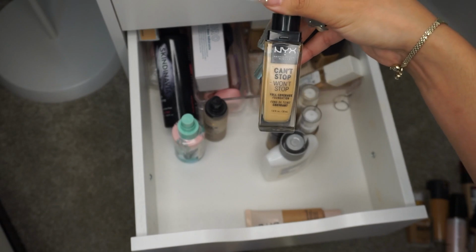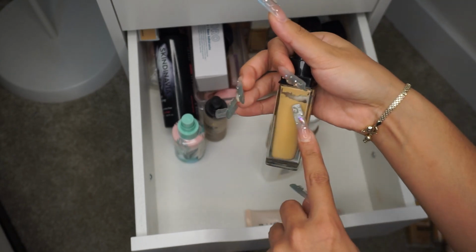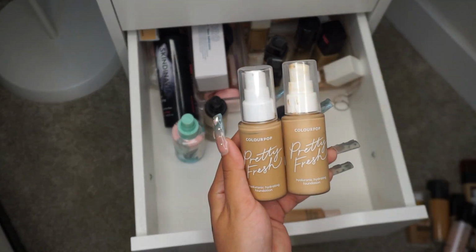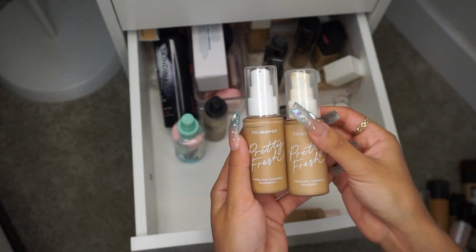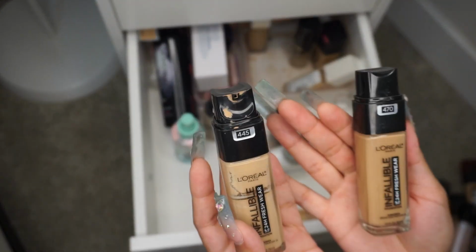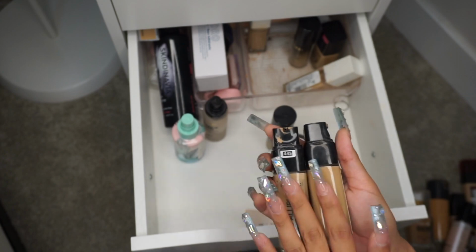Okay, this is the NYX Can't Stop Won't Stop foundation. I honestly can't even remember the last time that I wore this, and you can see it's looking not cute in here, so I'm gonna get rid of this. These are my ColourPop, the Pretty Fresh foundation. These have really good coverage, and these are relatively newer, so I'm gonna keep these. These I need to get rid of because these are expired. Like y'all can see, I had a lot of these because these used to be my absolute jam, but I have to get rid of these.